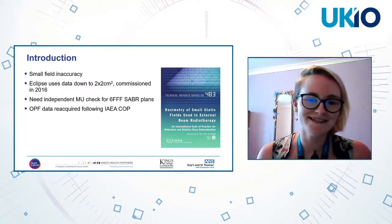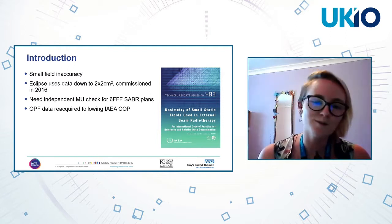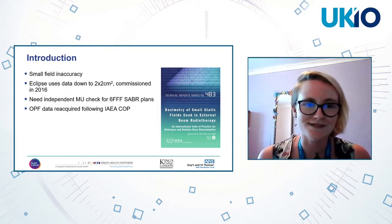So we have problems in radiotherapy with measuring small fields. Our dose detectors can be on the same order of magnitude as the size of the small fields. In our small fields, the primary beam can be occluded by the beam collimating devices. And also we have problems with lateral charged particle equilibrium. All of these things add up to inaccuracies that we need to be able to deal with in radiotherapy. And in 2017, the IAEA released guidance on a factor that we can use to help us with our small field dosimetry.